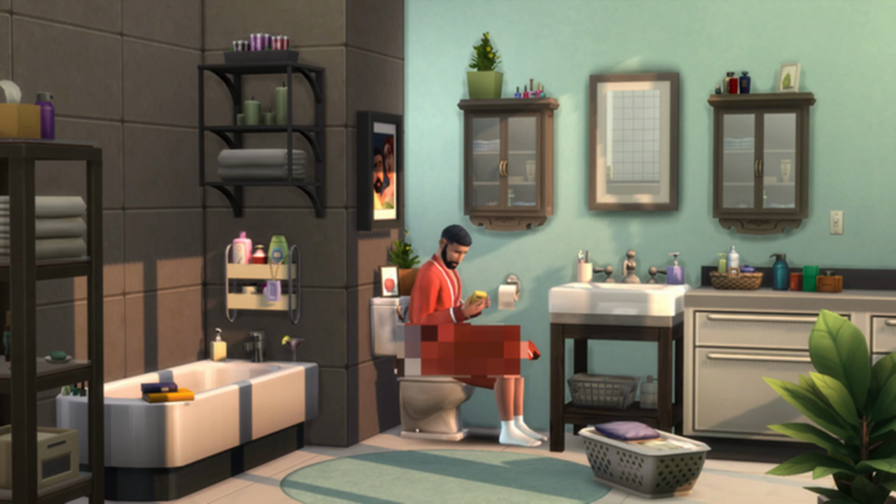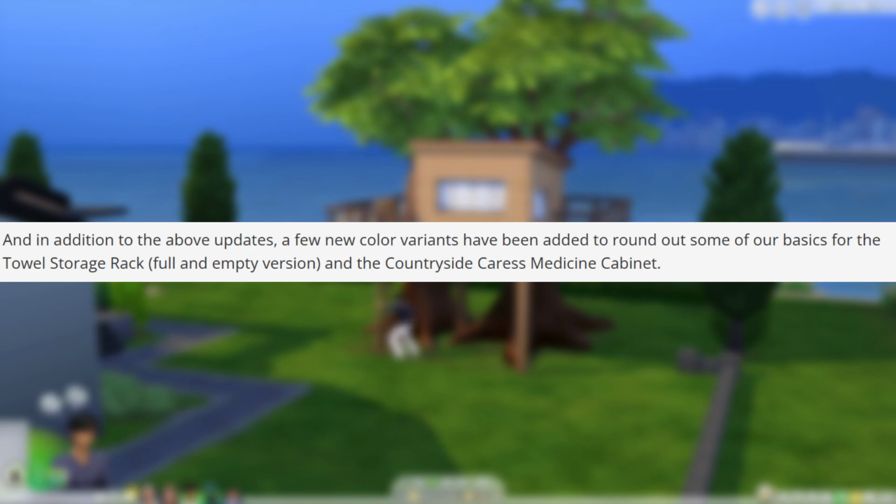And they shared this image that shows exactly how much you can now clutter. This is very surprising to me. I did not expect them to add anything like this at all. More decorative spots is huge for builders out there. I cannot wait to get in my game and play with this. And in addition to the above updates, a few new color variants have been added to round out some of our basics for the towel storage rack, full and empty version, and the Countryside Karis medicine cabinet.